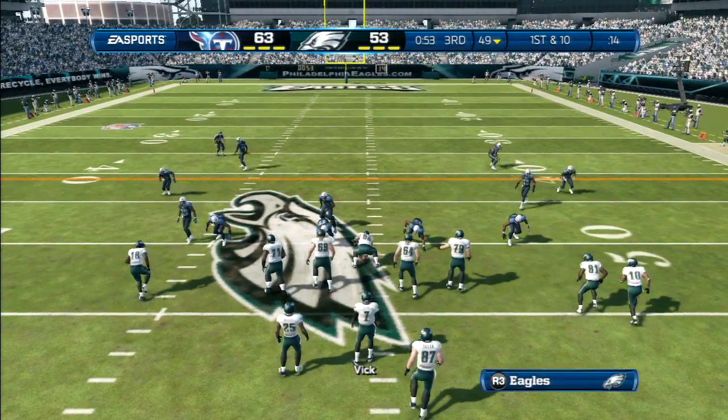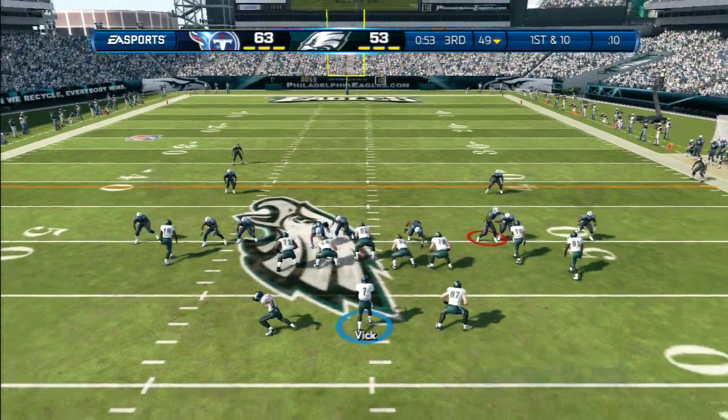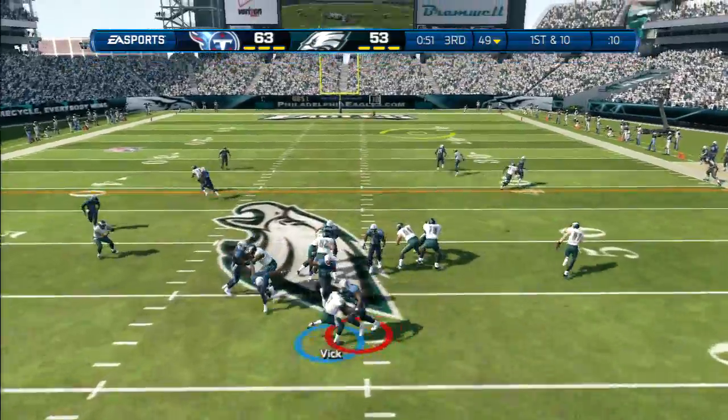The quarterback's hollering out instructions. Something we've seen from the safety before, ready to pounce on the snap. The formation here, shotgun.